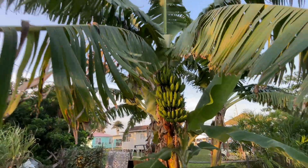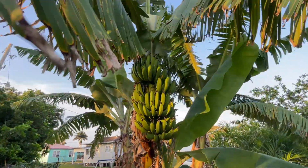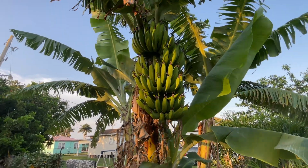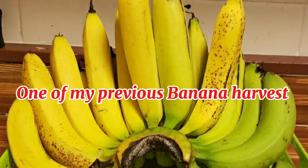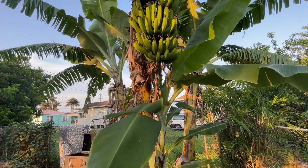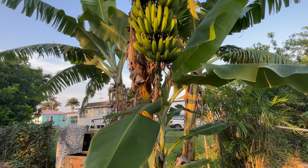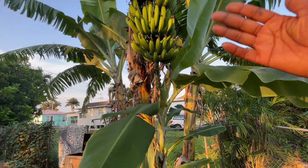This beautiful plant right here is called a banana tree. And these fruits right here, they are green bananas. When ripened, they are a very beautiful golden yellow. So growing up in Jamaica, banana was used for breakfast, lunch, and dinner because it is so easy to prepare and we can make multiple things from this one fruit right here.